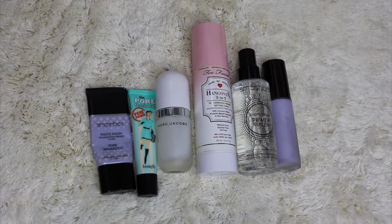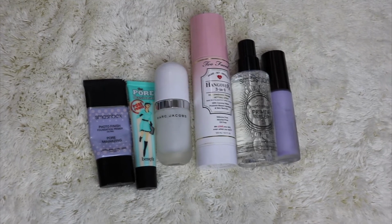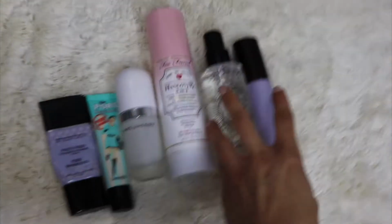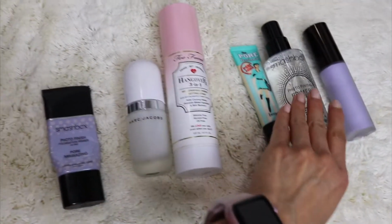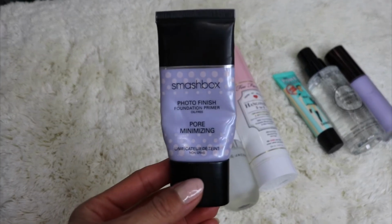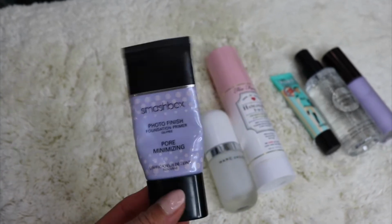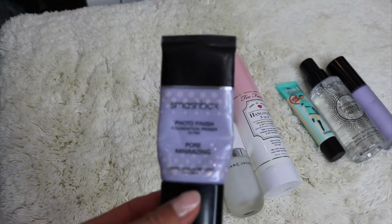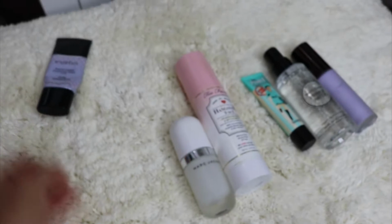Alright, so these are all of my face primers. As you can see, I don't have that many of them. Even up to recently, I only had those, because these are actually three new purchases if you saw any of my recent hauls. So this is the Smashbox Photo Finish Pore Minimizing Primer. I really like this, but I can't really use this alone, so I'm just gonna make sure to use it up, and I don't think I will repurchase.